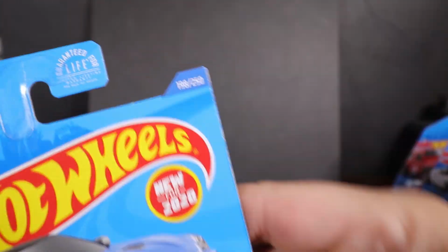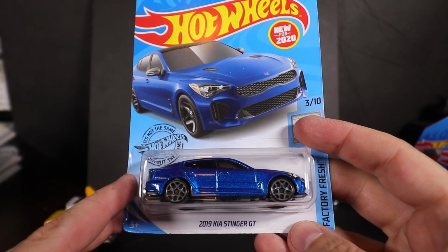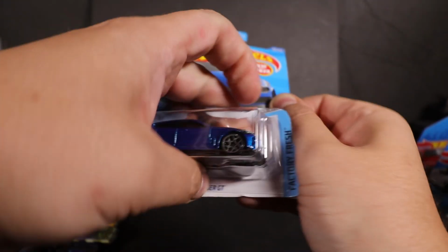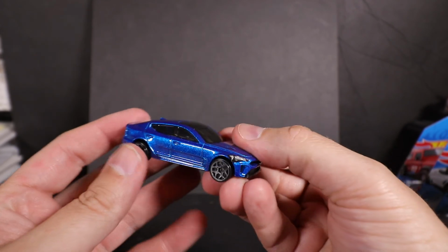Number 198 is an interesting vehicle to hit the Hot Wheels line. This is a 2019 Kia Stinger GT, the first Kia they've ever done. But the Stinger is a pretty nice four-door coupe. It's pretty fast, it's got a lot of horsepower.